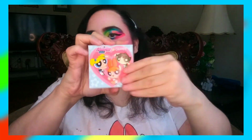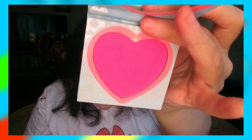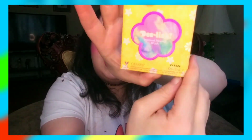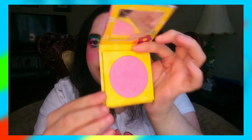I love ColourPop. I have a lot of ColourPop blushes, by the way. I used these 2 blushes for my look today. Now this one is a very bright hot pink. It was so pigmented, so I used a little bit around here in the outer part. In the inner part right here, I used this one called Delish from the Lizzie McGuire collection. It has a little bit of sparkle to it. It's so cute. I love this packaging.